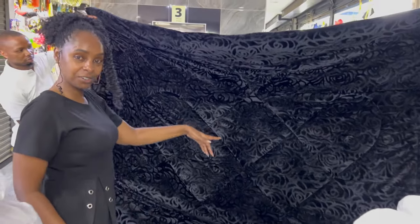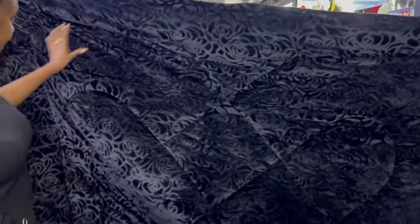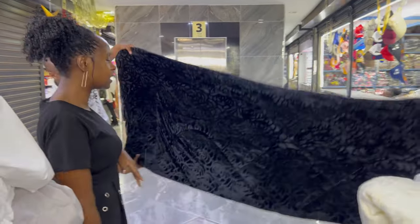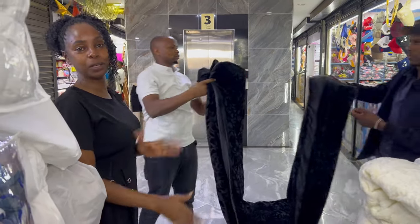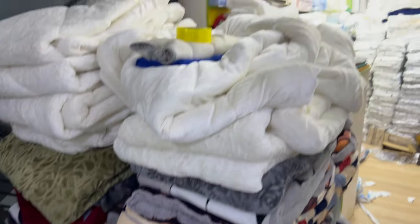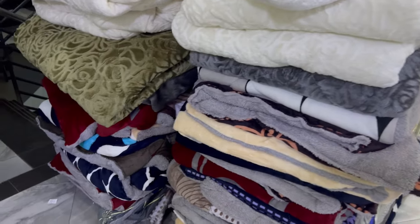A black duvet. Have you ever seen a black duvet? But it's so nice and warm. And I told you they are not the heavy ones that make you sweat. These are the good heavy, not very heavy, not too light. Can you imagine this, your bedroom and black curtains, blackouts. They have a variety of duvets, not just white and black, but for those people who love colors.